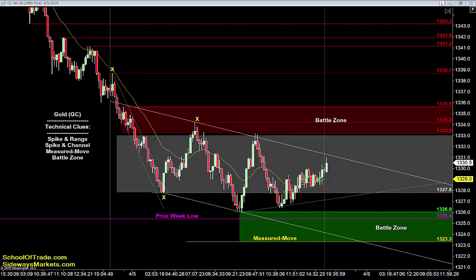This is again why it's good to have a strategy that works on anything liquid, because you can just dump gold and then go grab something else that's moving easier. So gold may be a sloppy, challenging session tomorrow. The volatility tomorrow may be a little bit too much to really handle. You may have to use a bit of a wider stop.